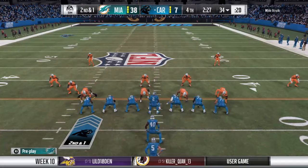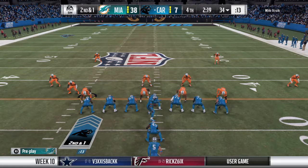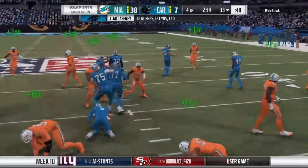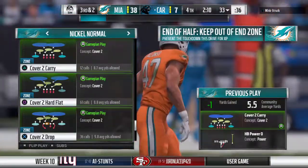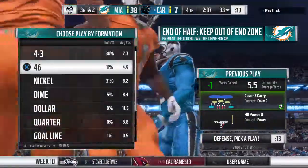Come on now. Newton going to hand it off to McCaffrey. And maybe a measure of revenge there. He's had his way in this one, but this time they get him behind the line. He'll wind up losing a yard on the play, and all of a sudden here it's 3rd down.